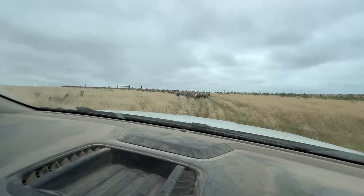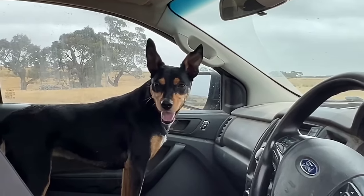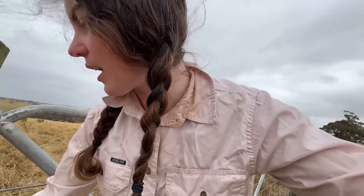As you can see, their bums have been strike mastered, normally clicked. You can put click on and it prevents fly strike, which is a good tool to have. However, it does have a long withholding period, so you can't do it on animals you are going to sell within the next, I think, either 90 or 180 days, I can't remember. But it's a really long time and you can only put it on little lambs because your bigger lambs you won't be able to sell.